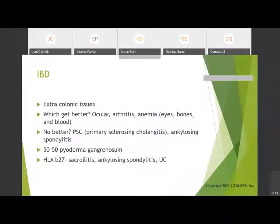Okay. They love this question. Extra colonic issues. Basically, what they love is which gets better after colectomy and which does not. So I always remember eyes, bones, and colectomy: you can see, you can run, and you can bleed. That's how I remember it. They all get better. So your uveitis, your arthritis, your anemia, they get better. What doesn't get better is your primary sclerosing cholangitis, your ankylosing spondylitis. Pyoderma gangrenosum, 50-50. And you can give them steroids to help try to cure it.